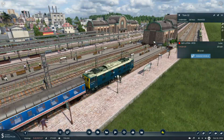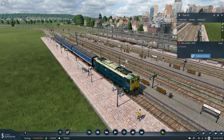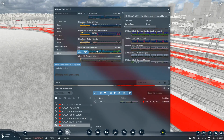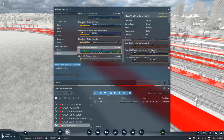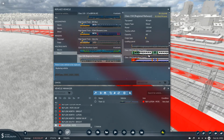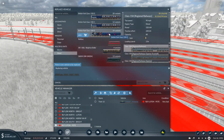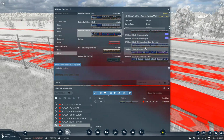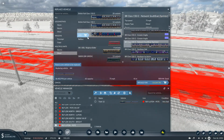Peterborough to... Yes. One of those would look kinda nice. Or, you know what would look nice here? Manage vehicles. Replace with... so, yeah, there's a couple of these. Right, that's southeast, northwest. ScotRail, regional, and so on. First Great Western Local Lines, Greater Anglia. Network Southeast Sprinter. If this is a 3, it's a 2.